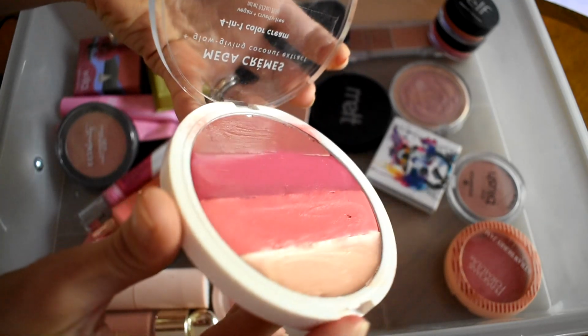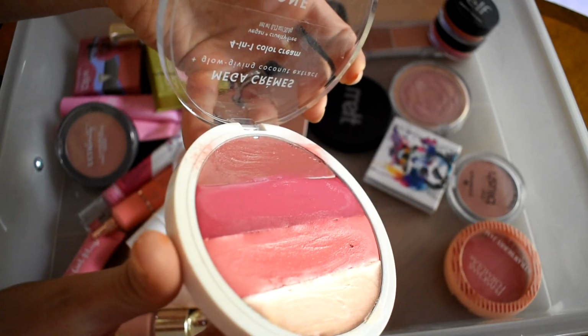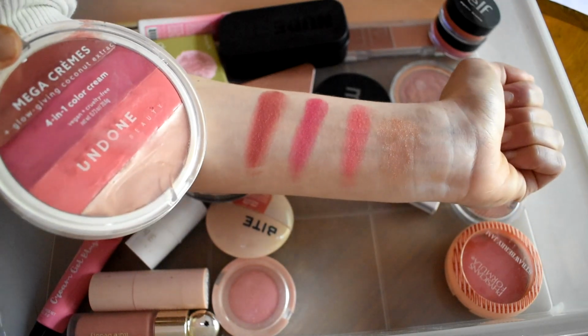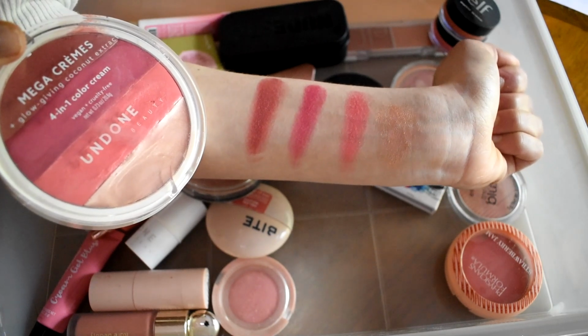I love the versatility. I love the colors. I love how much product you get. The pan size is huge. I will be keeping this. It's newer, so it's definitely not expired, and I enjoy the formula a lot.